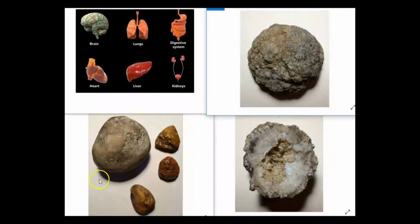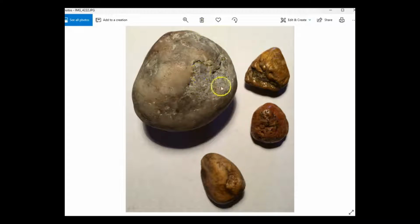And this here is one that I found on the top of the hill just not too long ago. I saw maybe just the top of it and pulled it up out of the dirt, and there it was. And then these are various ones. I'm not sure about these other two, but I feel certain that this one and this one is a brain. And I'll enlarge it so you can see the real pretty fine crystals on it.